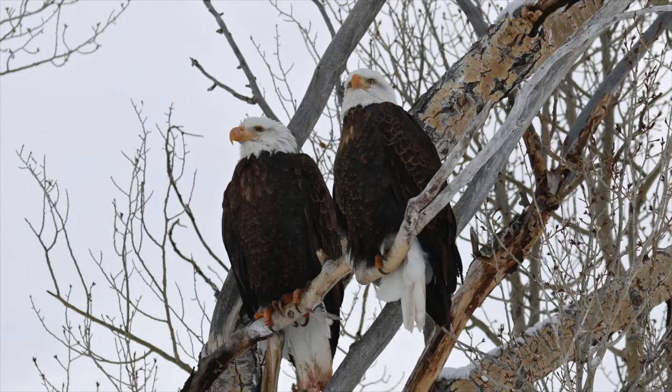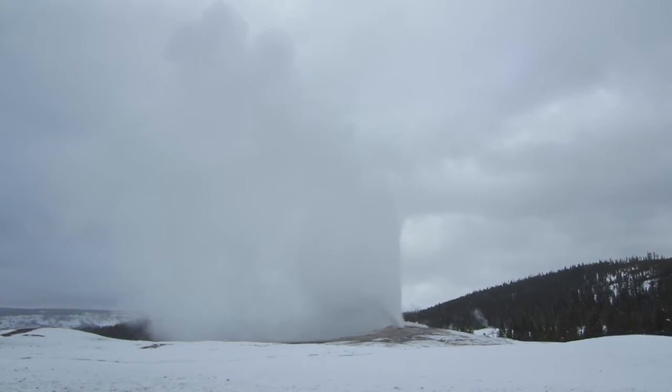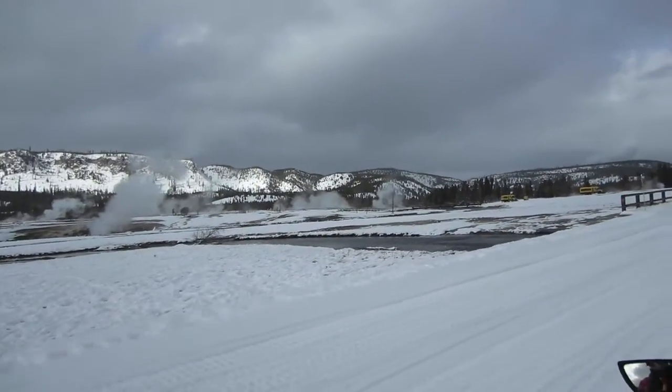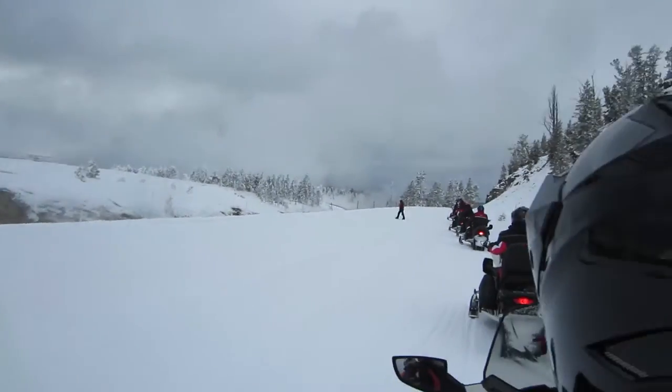After enjoying various wildlife, we arrived in time to watch Old Faithful explode, a very steamy explosion. We continued through the geyser basin, following the Firehole River. We continued to see interesting geothermal features and learn more about this winter wonderland.